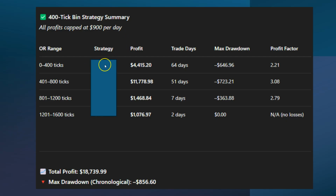So what we have here is a choice of either using ORS or Pulse on each one of these bins. If the opening range happens to be 323 ticks, then we're going to use Pulse or ORS here. And if it happens to be between 400 and 800, say 522 ticks, then we're going to use ORS or Pulse here. Obviously I'm not going to share which strategy to use on this public YouTube video, but when you sign up with us, that will be disclosed.